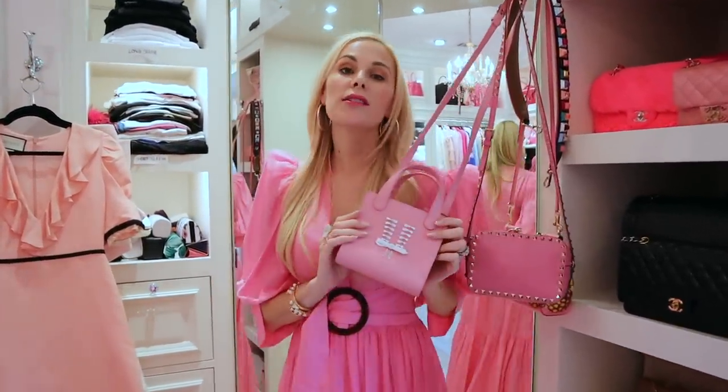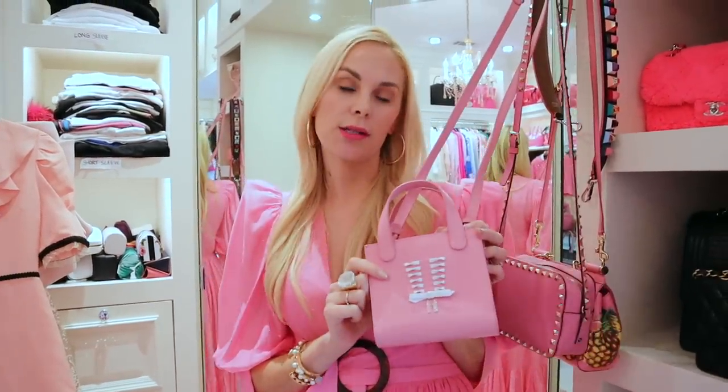So here is some fabulous pink messenger bags. This is the Hadley's Kameron bag. Look how beautiful this is. This is so fabulous. This is one of my favorite bags. And this is the Kameron bag.